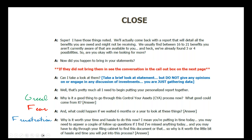It was worth it to drop this stuff back up. You said you were going to do this. See, it makes them both commit out loud that it's worth a little bit of hassle of going home, maybe answering a few questions, maybe grabbing their power of attorney out of the filing cabinet and getting it to you or whatever it may be. It's worth that little bit of hassle. We're having them say that out loud.